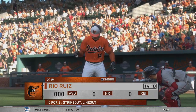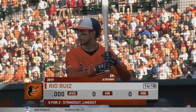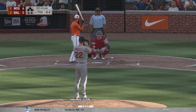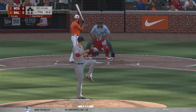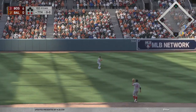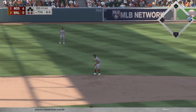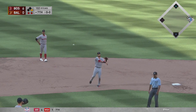Now batting. Stepping into the box, Rio Ruiz. No hits in 2 trips to the plate for him in the ballgame. First pitch of the at-bat. Slapped hard the opposite way. That gets down, and the inning continues. So the bottom of the inning is still alive after the 2-out base hit.